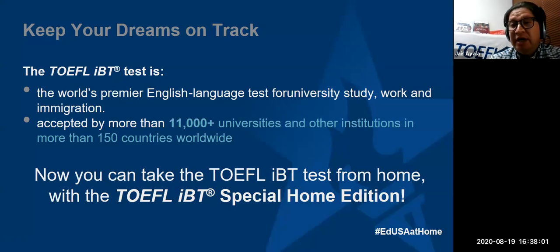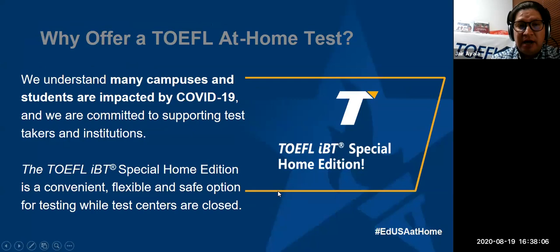Now we're going to talk about the special home edition, which is the possibility for you to take the same exam from your house. Because of the COVID situation, which started back in November last year, we foresaw this situation, and as of April 1st this year, we started offering this option throughout the world. Everyone can have access to take exactly the same exam as if you took it in a testing site, but now you can take it from your house.